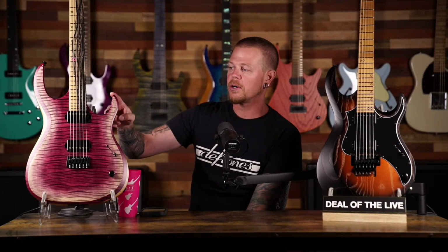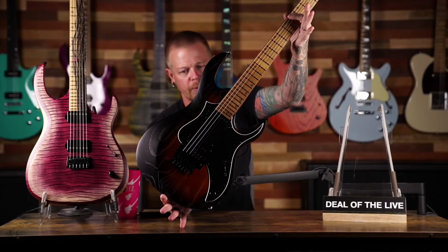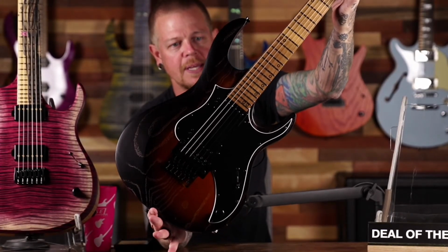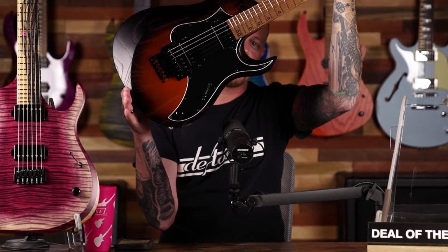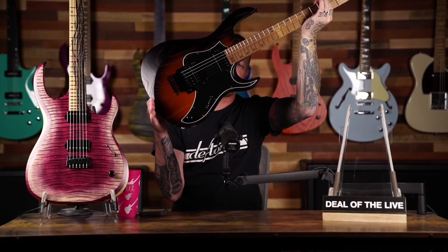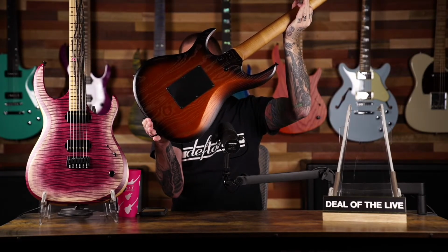I got a rad guitar to show off, and I got a deal of the live. We do have a Halloween promo going on. This was a build that I put through. Really, really rad build. It's a magma metallic. Probably hold it back. There we go. I'm learning, Brandon. I'm learning. Magma metallic with a trans black burst. Raw tone finish. Beautiful build.